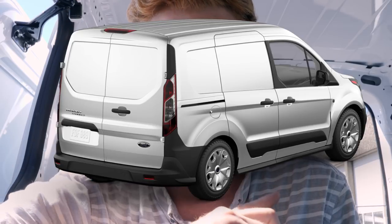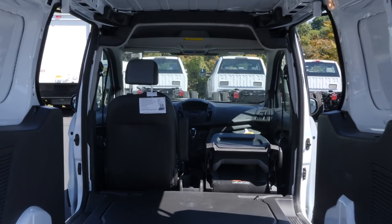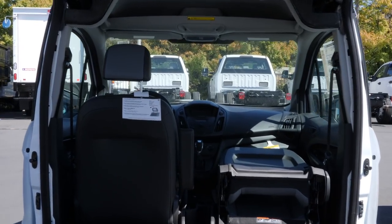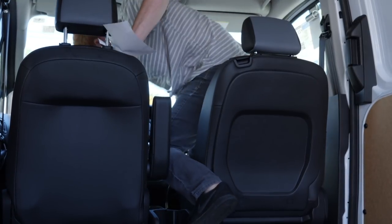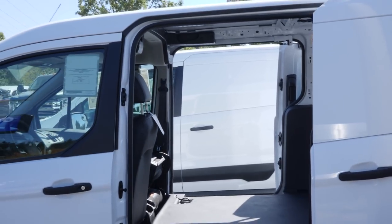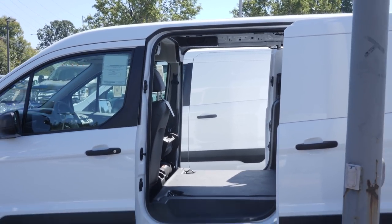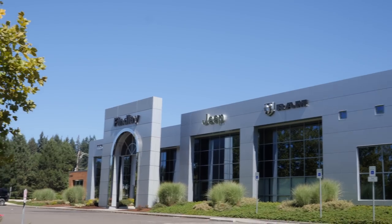Okay, so some interesting things. You have different options for the back doors. You can do the barn doors like we have on this one, or there's an option to do a lift gate. Storage is pretty good. I like that it has the overhead bin. It wasn't too hard to get from the back to the front. One thing that I noticed that's different on this van is that the cargo floor space is raised a little bit. It's raised to the seat level instead of having a flat pan floor.